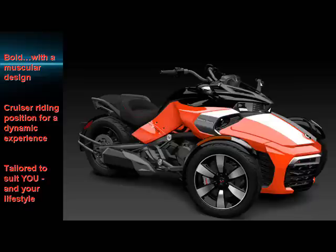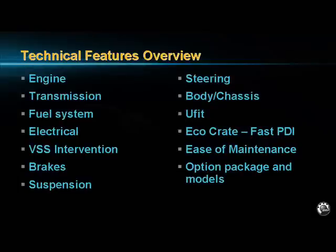The Spyder F3 is bold with muscular design, offering a cruiser riding position for a dynamic experience and tailored to suit you and your lifestyle. Let's take a look at the technical features of this presentation. We'll talk about the engine, transmission, fuel system, electrical system, the VSS intervention, brakes, suspension, and steering, body and chassis, the new U-Fit system, the Eco-Crate, which offers fast PDI, and the ease of maintenance of this vehicle. We'll also take a look at the option package and models.